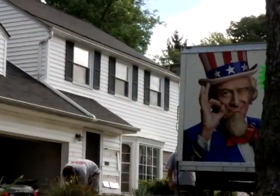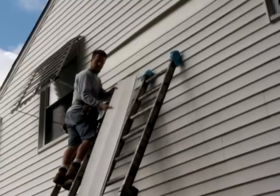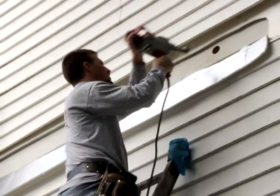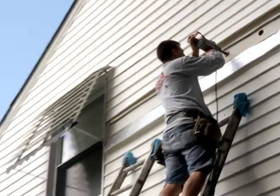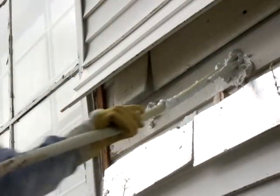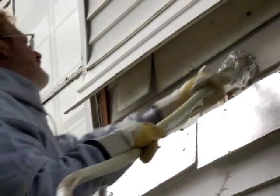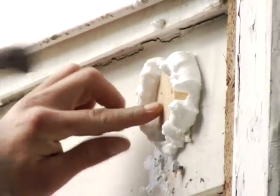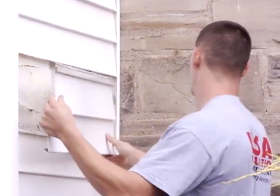Homes with vinyl or wood siding can also be insulated easily. First, our professional installers begin by removing several pieces of siding from each of the outside walls of your home. Then they drill a series of holes in each wall, being careful not to drill through a stud or any electrical wiring. The next step is to fill your wall cavity with USA Premium Foam Insulation. Once every wall has been filled, our installers plug each hole and put your siding back on.